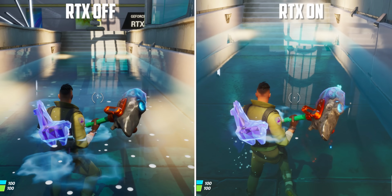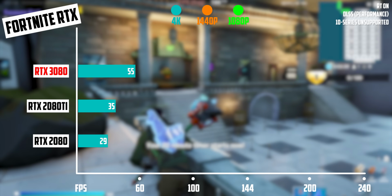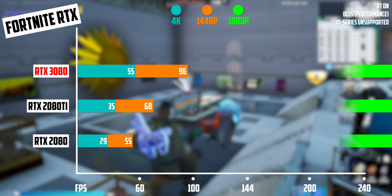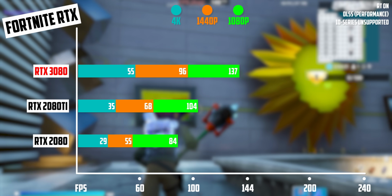At 4K with RT on, the 3080 is a whopping 90% faster than the 2080, nearly twice as fast. But having DLSS on is an absolute must here. But if you do want a solid 4K 60 with RT, then you'll definitely need a 3080.